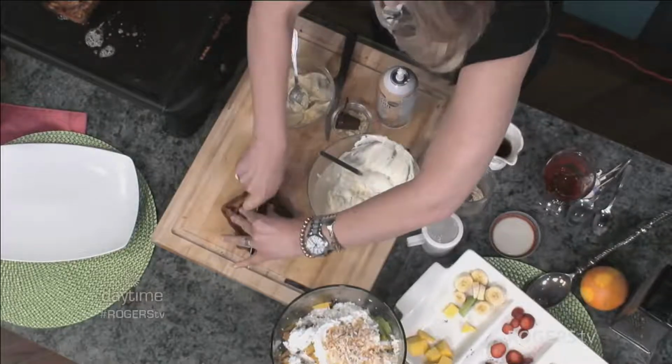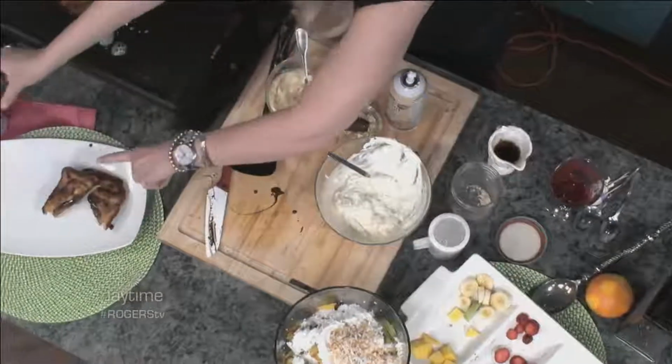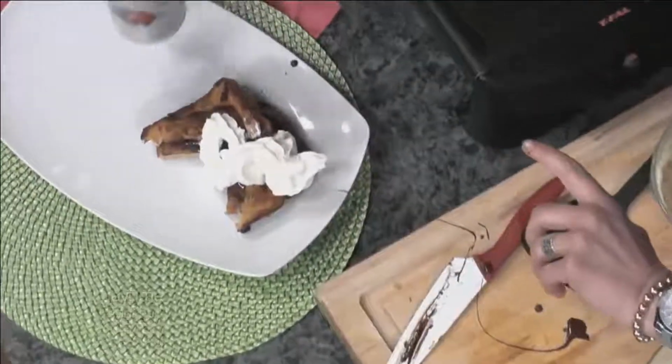So we're going to get this plated up. Like that. So the chocolate is oozing out, and then we're going to top this with Gailey real whipped cream made with 100% Canadian milk.